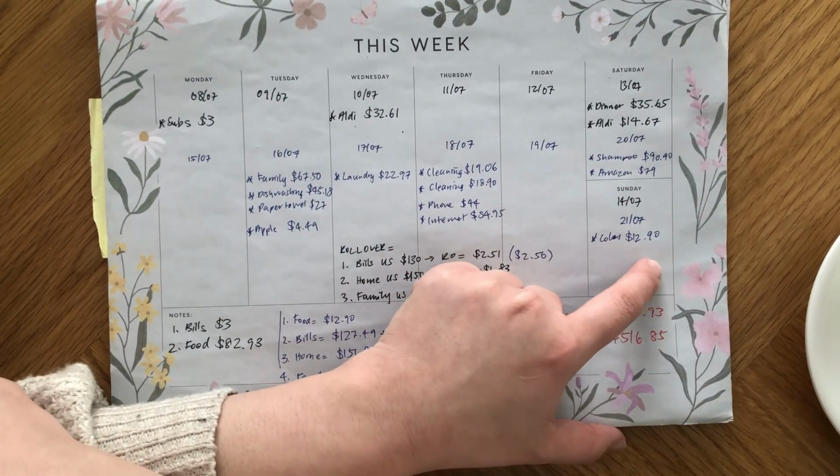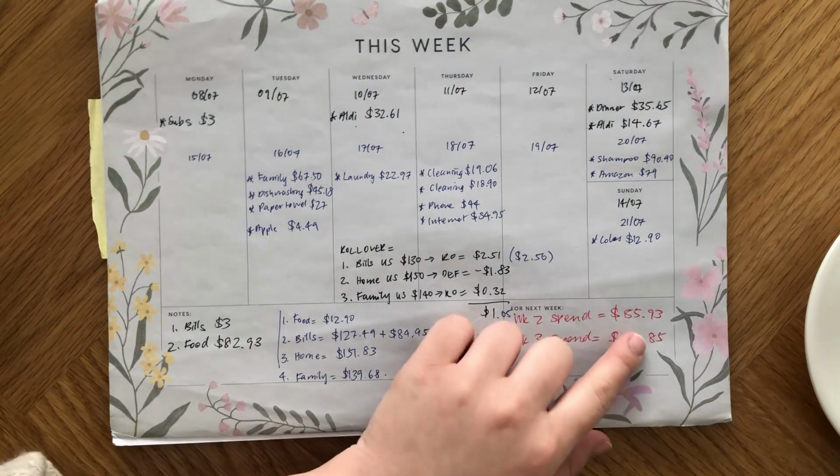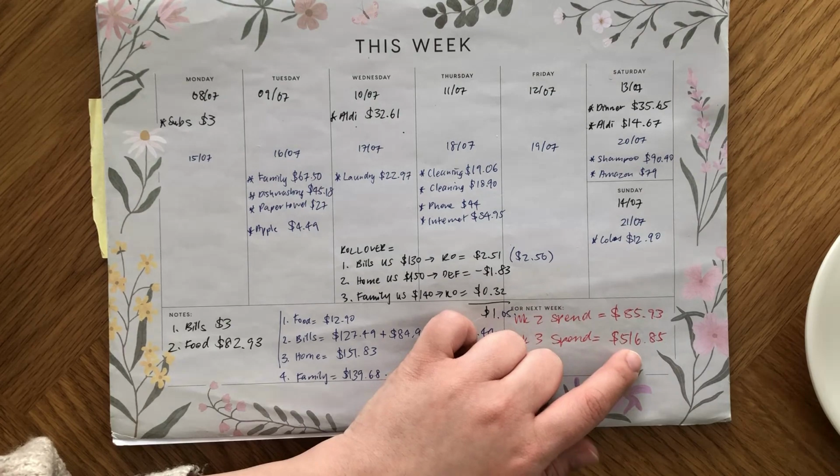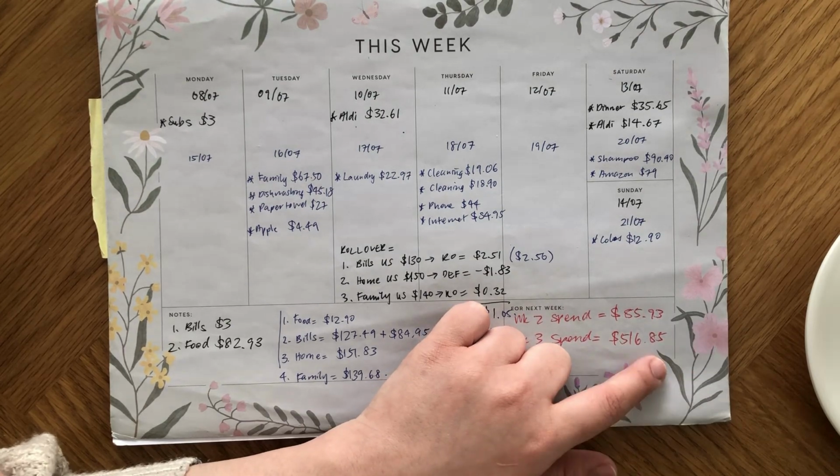Coles, $12.90. I have no idea. So week 2 spend, $85.93, and week 3 spend, $516.85.